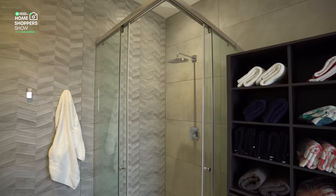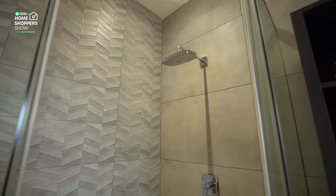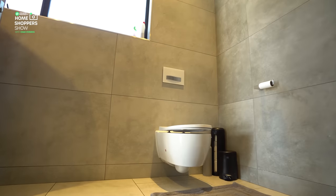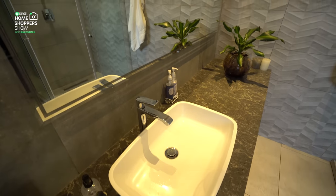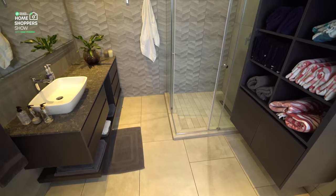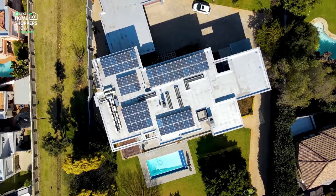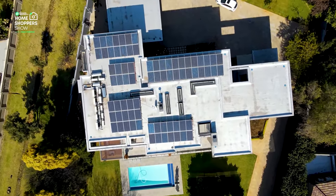Let's go. Your guest bathroom's got a walk-in shower, floating toilet, single vanity with its standalone basin, and then a stunning feature wall framing up one half of the bathroom. Your mirror also is very sizable for a guest bathroom, and there's plenty of space here for it to service the pool area as well, which is a really cool feature that they've thought about.